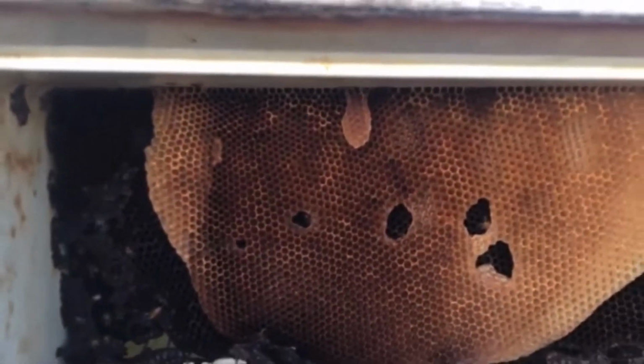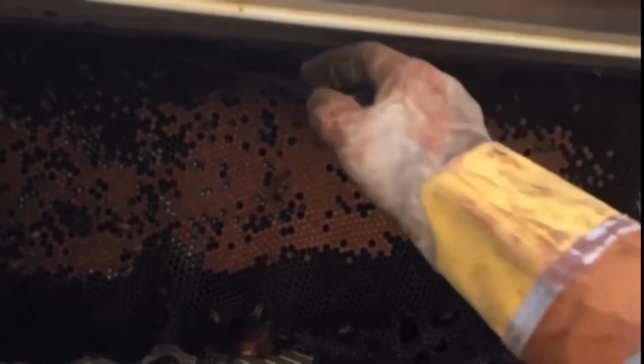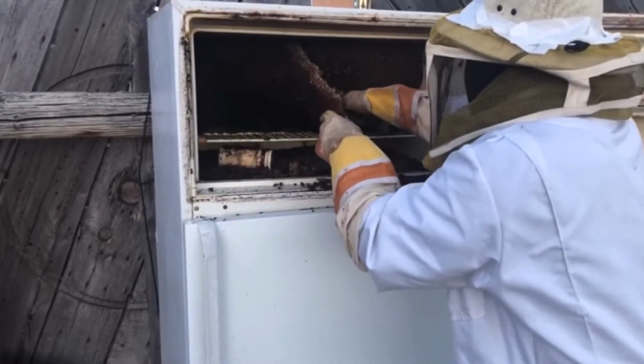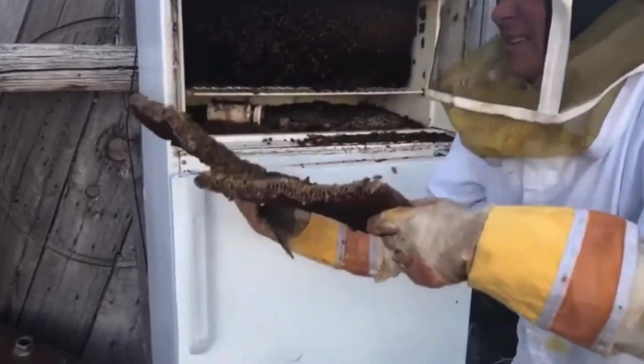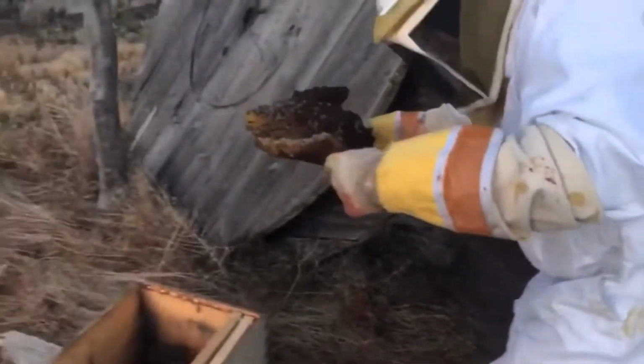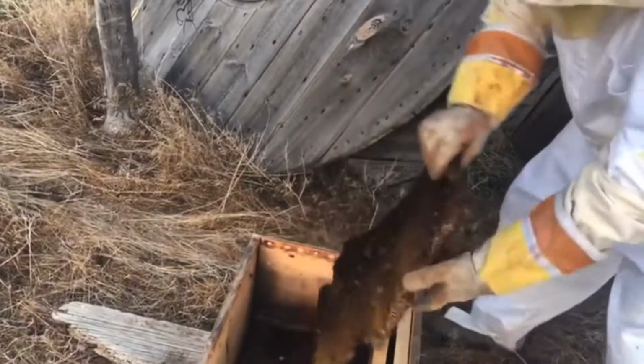It was huge. The sheets of honeycomb were massive and almost black in color from their years of repeated use. Honeycomb darkens over time as the bees use it over and over, year after year. This freezer had been home to this colony of bees for a long time. The comb was full of honey, pollen, brood, which is developing bees inside the comb.